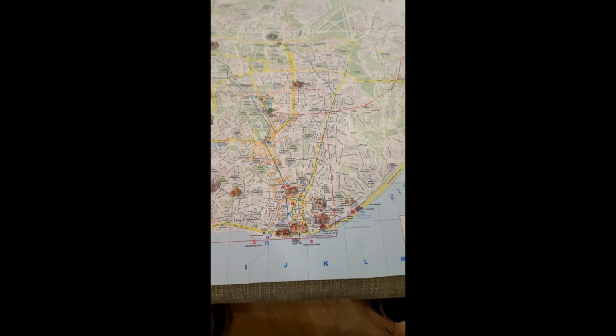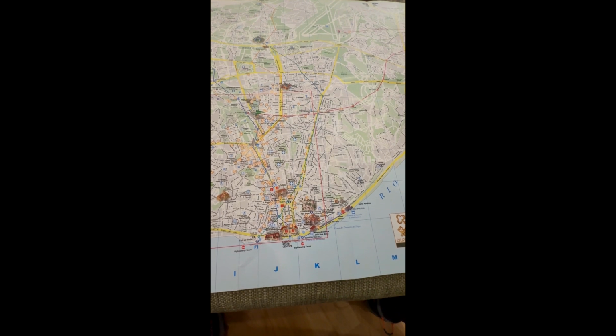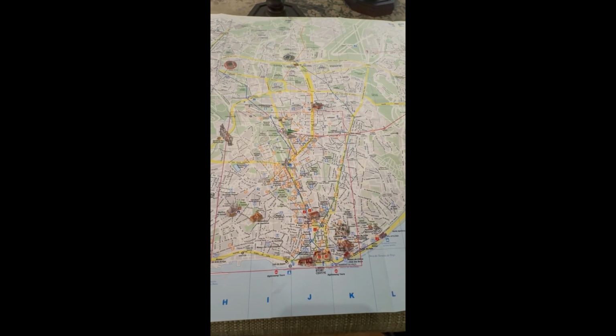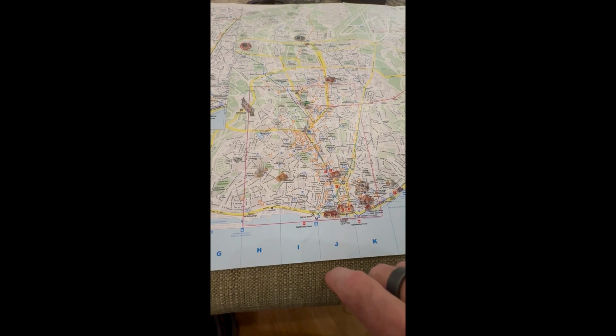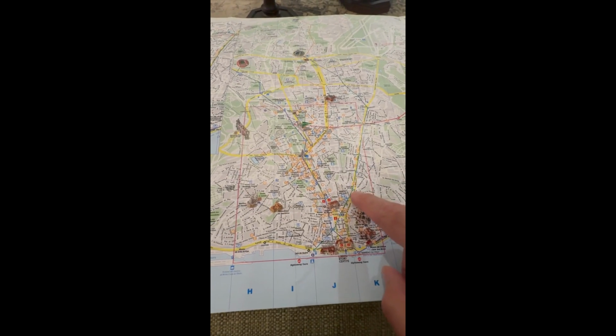I want to give you a little bit of perspective and context about how walkable the city of Lisbon is. My wife and I are in our 50s, and I think we're reasonably fit. We live at altitude in Colorado, but we walked everywhere other than taking a Bolt to see some sights in Belém.